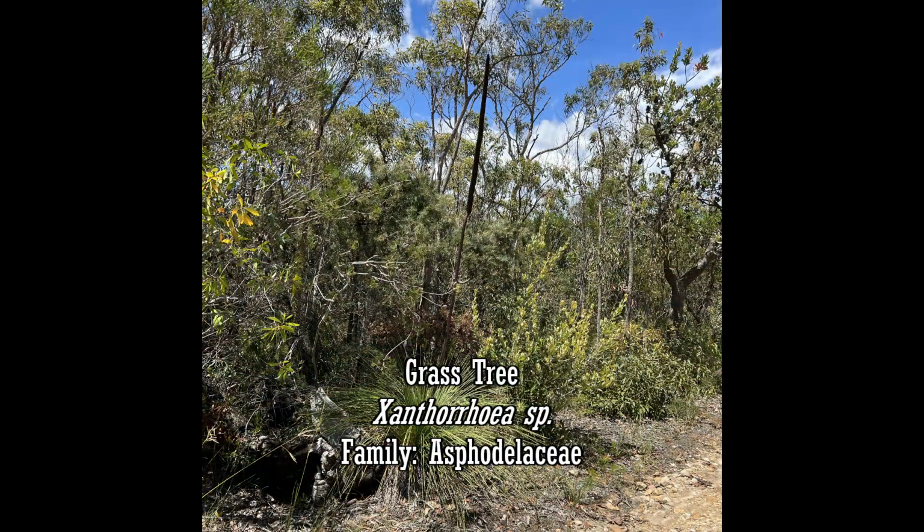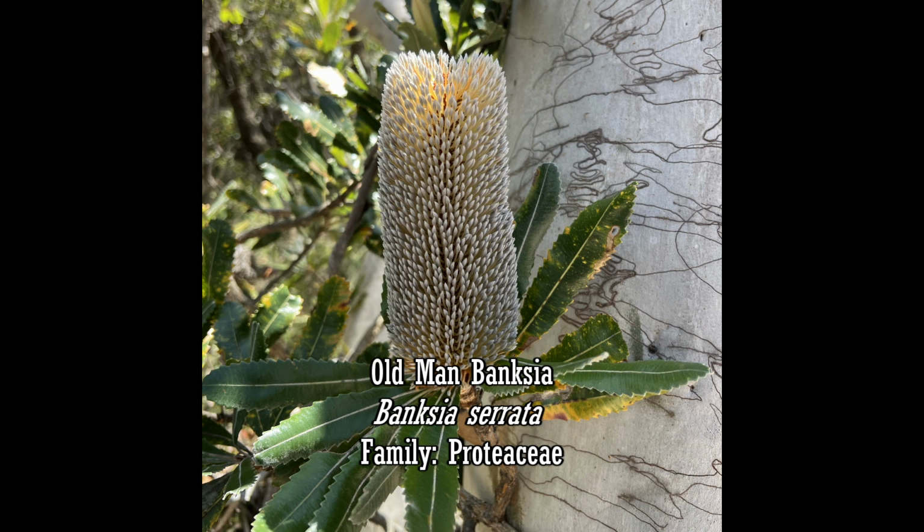So we also saw some grass trees or xanthorrhoeas. Again, not sure what species of xanthorrhoea this one is, the one in the picture, but this one had a flower spike. And xanthorrhoea is quite an iconic Australian plant, I would say. It is quite interesting. It produces a long flower spike and it is called the grass tree because the leaves look like grass.